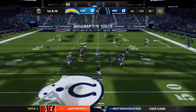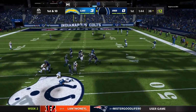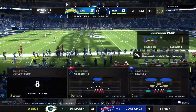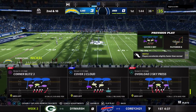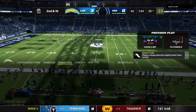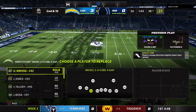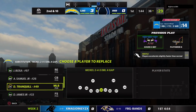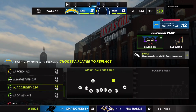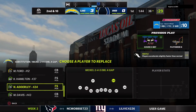Play action now. Bridgewater. And he'll be hit as he releases it, and that'll fall incomplete. They're bringing a lot of pressure here already in the first quarter. Already sacked him once. Now they get in there and knock another one away. You think maybe that Tucker rule being gone makes defenses a lot bolder? Yes, indeed. That time, lucky that the arm was going forward. Incomplete pass.